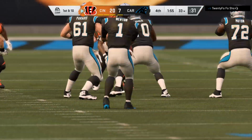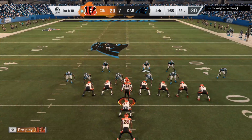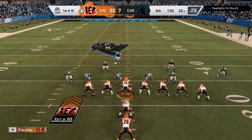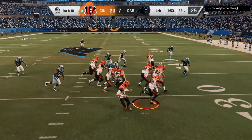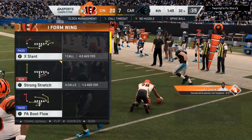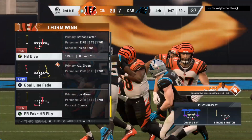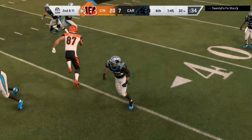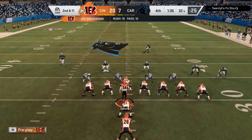Yeah, what's the old expression about slim and none? Well, Slim just left town on that one. They're down to none? Yes, exactly right. So they'll come up first and 10 now from the 33. Here's Joe Mixon as they start on the ground. And I think this defense knew what was coming as he is smothered behind the line. It'll be a loss of one, and that'll bring up a second and 11.